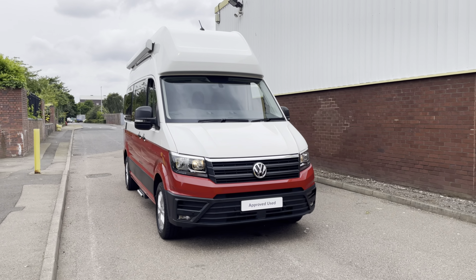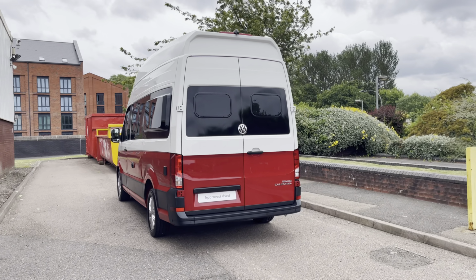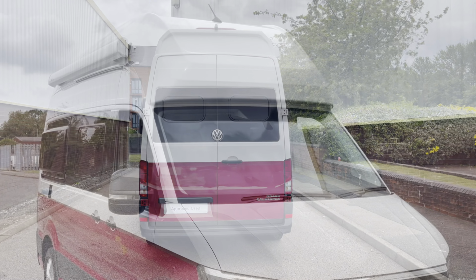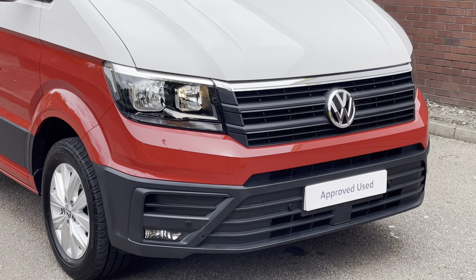Today we're looking at this approved used Volkswagen Grand California 600. This camper comes with a 2-litre TDI diesel engine pushing out 177 bhp. The vehicle also comes with an automatic transmission. This example is finished in a two-tone colour combination, candy white over cherry red.